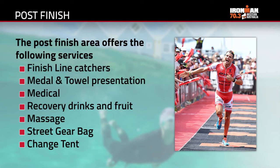The recovery area will offer drinks, fruit and ice cream. There's also a full team of massage therapists available for a short complimentary massage. There is a change tent available if required. Event staff and volunteers are within the post-finish area at all times. Please advise if you require assistance, as they're there to help and celebrate your achievement.